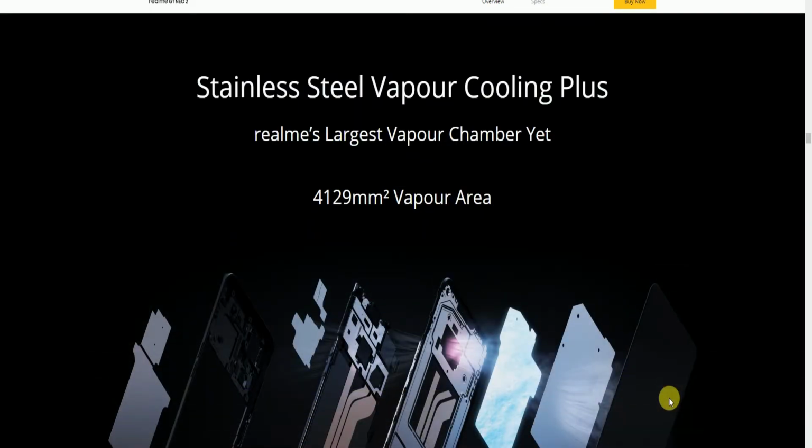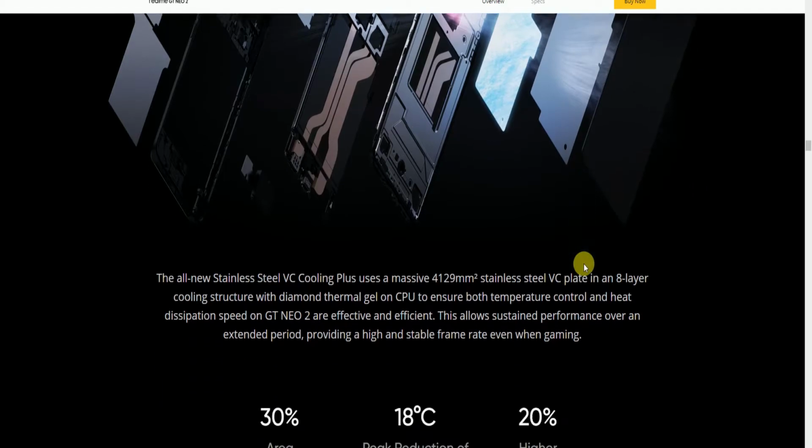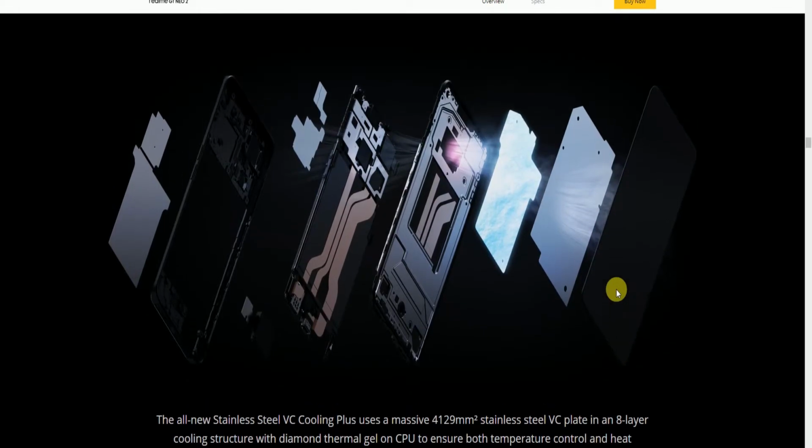Stainless steel vapor cooling plus is Realme's largest vapor chamber, with a 4129 mm² vapor area. You can observe this stainless steel. The CPU ensures both temperature control and heat management for the sprint speed of the GT Neo. It gives a 30% area enhancement, an 18% reduction in peak core temperature, and 20% higher efficiency. This is how the stainless steel heatsink works.